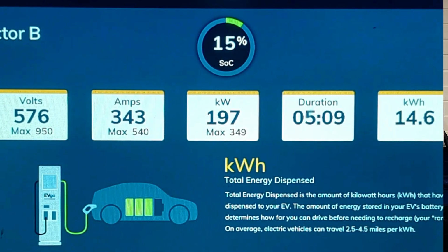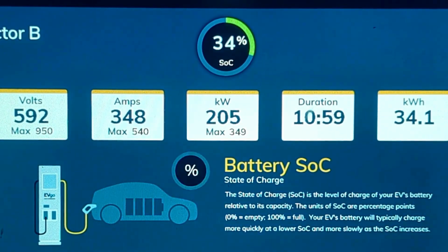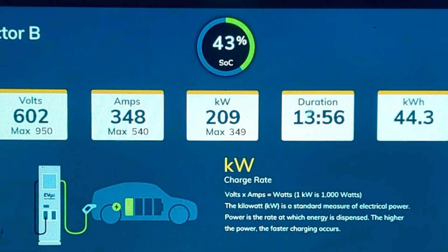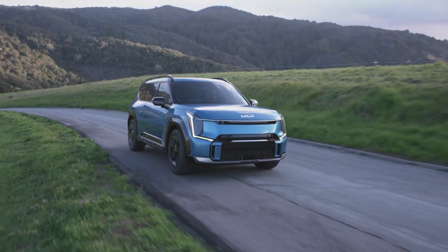Today we're going to take a look at a full 0 to 100% charging session on a 350 kilowatt EVgo DC fast charger with a 2024 Kia EV9 GT-Line to see exactly how well this vehicle DC fast charges. Let's get into it.